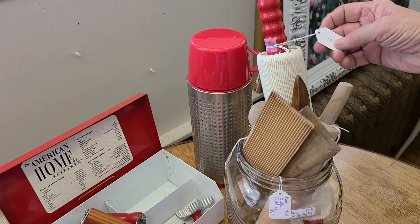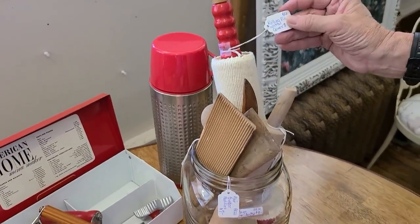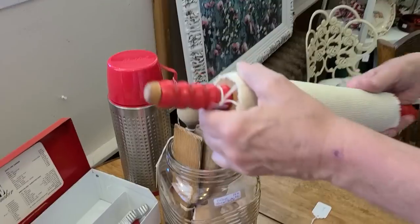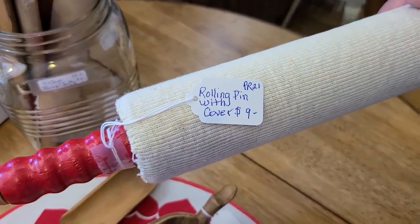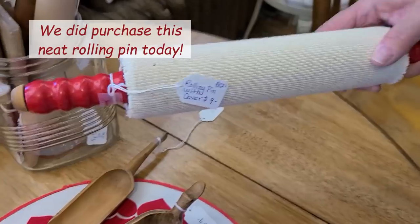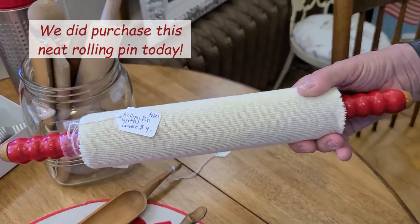How much is that rolling pin? $9 for the rolling pin. Boy, that's reasonable. Can I see it? My mother always used to use that sock, I don't know if they call it that. A rolling pin with a cover. My mother used to call it a sock, probably. I remember her using that. She made the best pies.